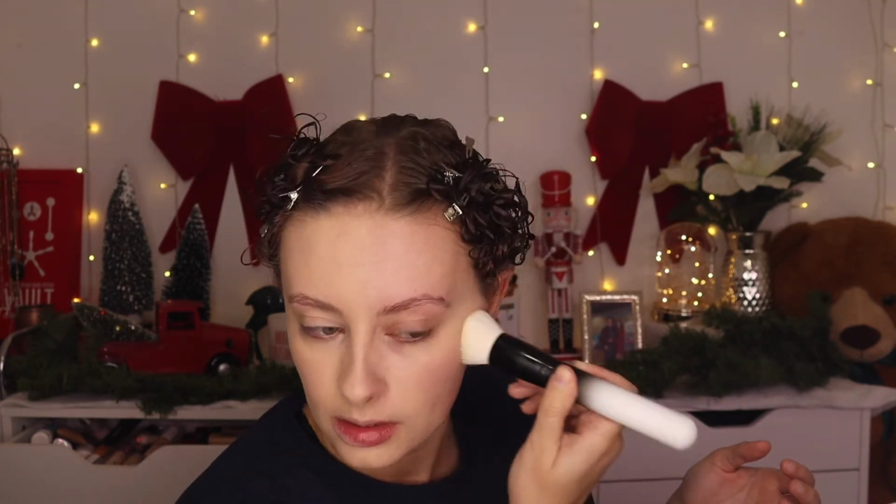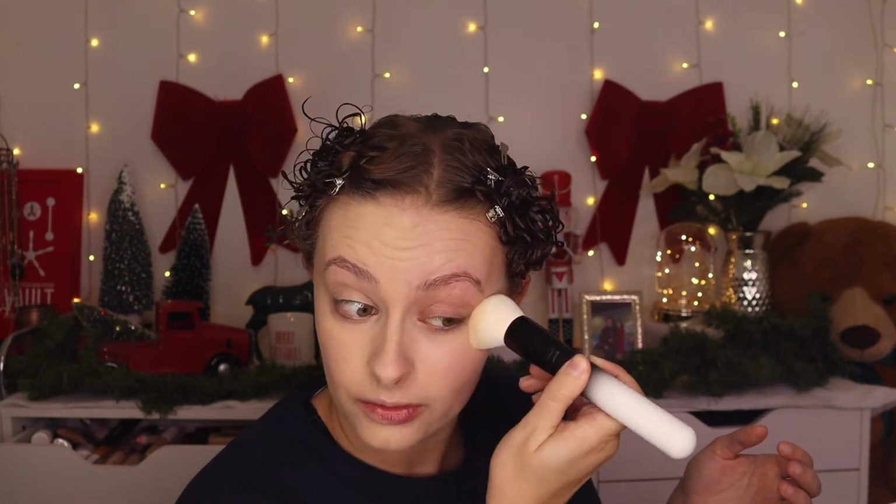So let's go ahead and see if I prefer this foundation with a brush or with a sponge, and how this brush actually is. Some foundations I like using a brush with better. Some I like using a sponge, and sometimes I just like using a sponge because I feel like it's quicker and easier. And it just gives you a different kind of finish, a different kind of coverage. So we'll just see how this goes.